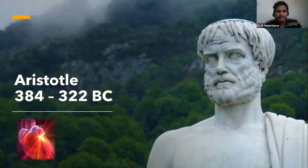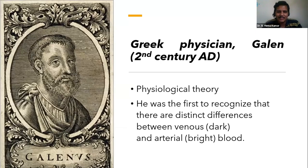Okay, so following Aristotle, we have a very great person, Galen. He is a Greek physician, Galen, 2nd century AD. He compiled the proper physiological theory. Okay, so he made things very clear. There were a lot of traditional theories. He unified all the thoughts and made it streamlined as a physiological theory.